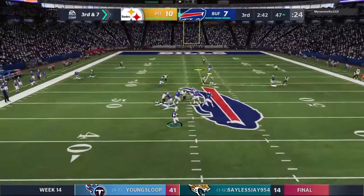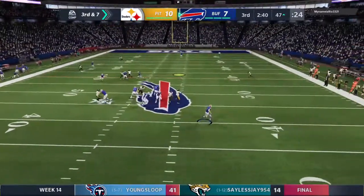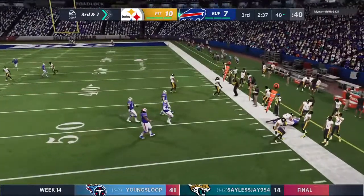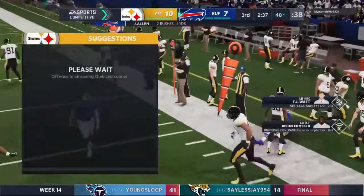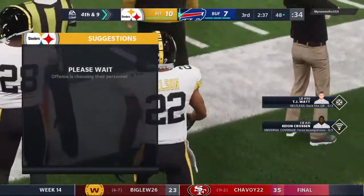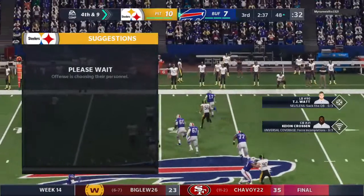From the gun, Allen. And eventually taken down here. Great coverage downfield. You know, on these types of plays, we're always looking to assess blame. Okay, where did it break down? Sometimes it's just a great play.